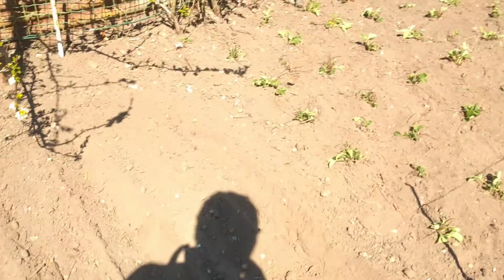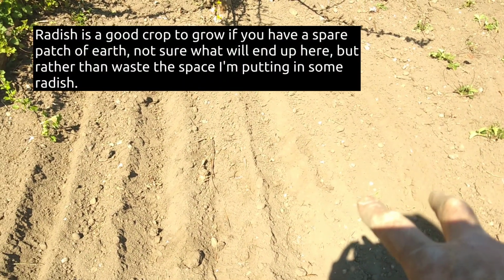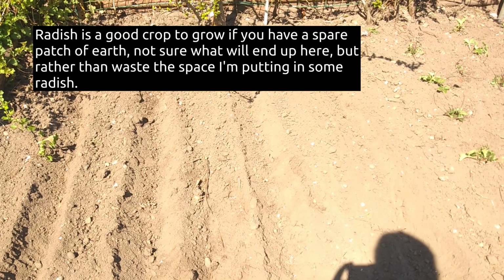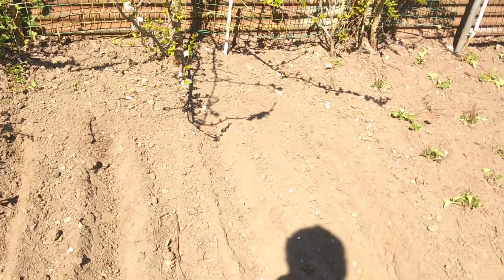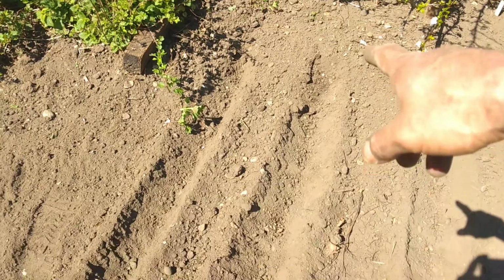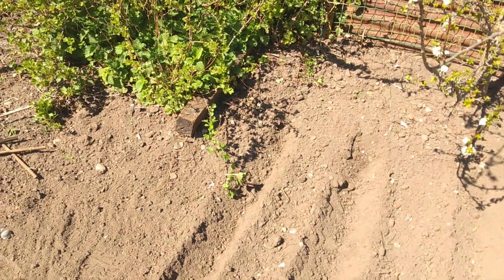This little patch of earth here, you can see I've made these little seed drills. I'm just going to put something quick in here. So radishes basically. The first 2 rows I've put in moolies, which are like a long type of radish. The seeds we saved from some we grew a while ago. And then I'm just going to put some mixed radishes in here and there. And I'll leave the carrots for another day.